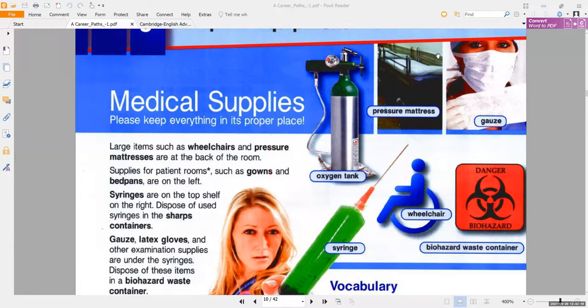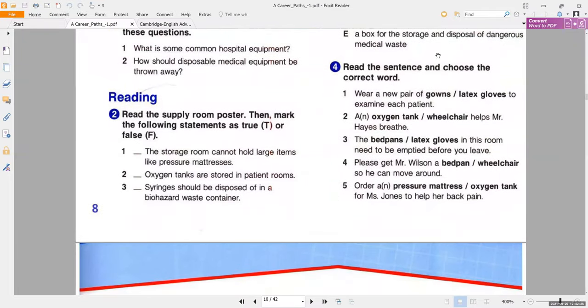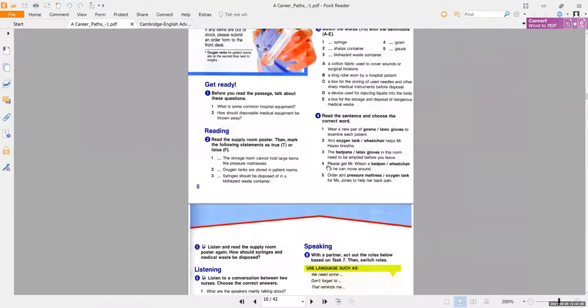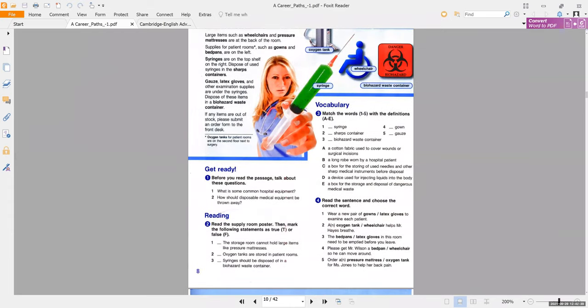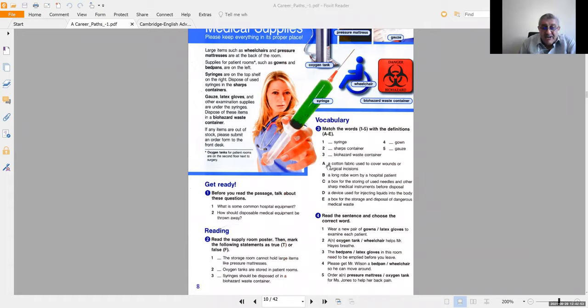Okay, now we have some questions, little questions, not very difficult ones. True and false. Number one, the storage room cannot hold large items like pressure mattresses. The storage room cannot hold, let us make it smaller, so you can see the passage. And number two, oxygen tanks are stored in patient rooms. Number three, syringes should be disposed of in a biohazard waste container. So listen and answer questions 1, 2, and 3. Listen again.